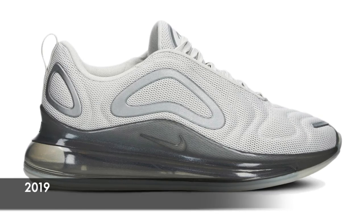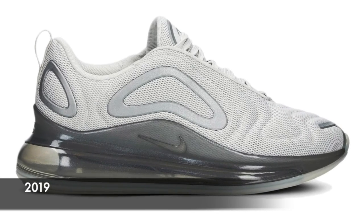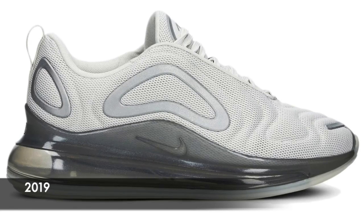In 2019, Nike releases the Nike Air Max 720. It has the tallest airbag out of any Air Max in history.